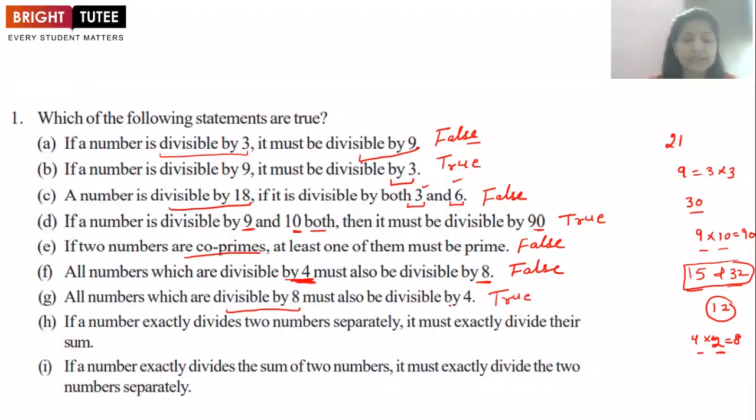The next statement is, if a number exactly divides two numbers separately, it must exactly divide their sum. Let us take 2. It is dividing 4, it is dividing 8 separately. 4 plus 8 is 12. Is it dividing their sum exactly? Yes. So this is true. If there is a number which is exactly dividing two numbers separately, 2 divides 4, 2 divides 8, it must also divide their sum exactly.